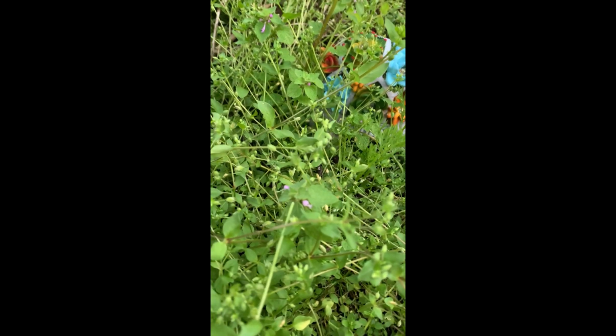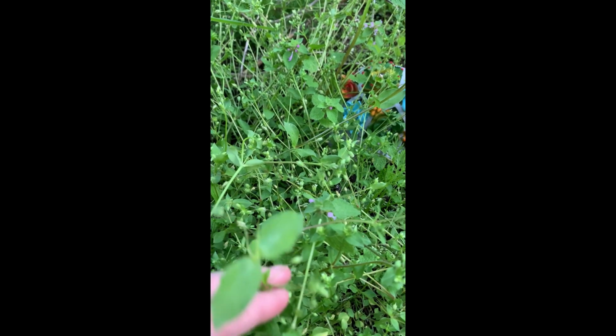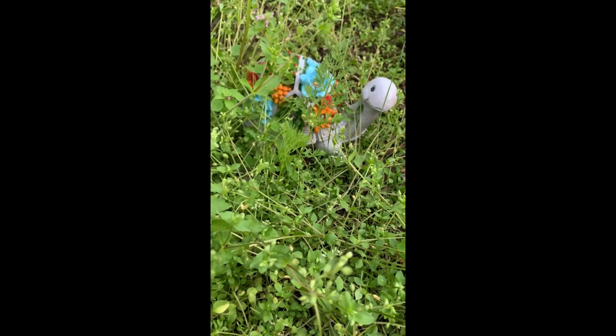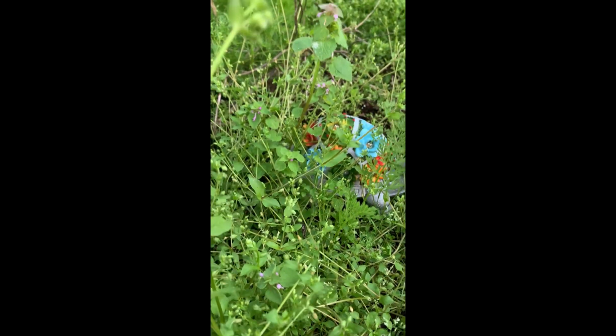You can cook it as well, but cook it very briefly because it's very tender, so it doesn't take long at all to cook. But it'll be a wonderful addition to your kitchen, as well as to your medicinal stockpile. So go out and check it out and try some of this today, and I hope you enjoy it.